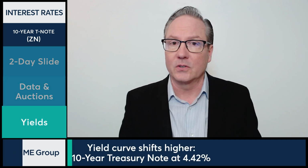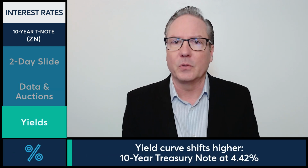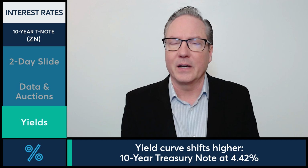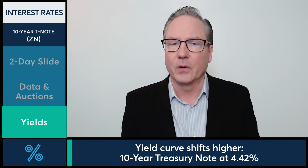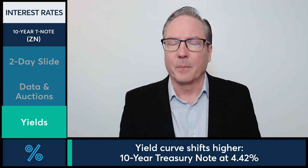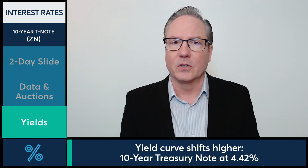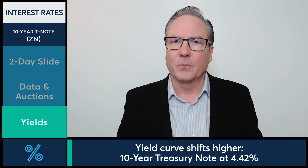And when you look at the yields, we're seeing that 10-year yield up 2 basis points today to 443 basis points. Now, we did see a high of just over 444, so we're seeing a little bit of buying pressure and yields coming in a little bit from the intraday lows, but still at the lower end of the range for today, as well as the yield curve.